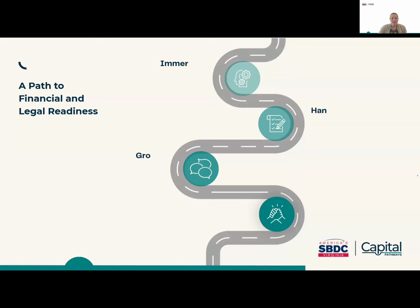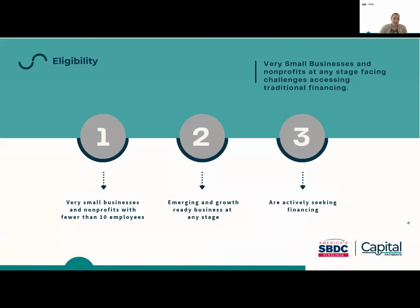To help address this challenge, Capital Pathways creates a path to financial and legal readiness. Our program offers an immersive, hands-on group experience paired with one-on-one support. Who's eligible, you may ask? Very small businesses and nonprofits at any stage who face challenges accessing traditional financing.